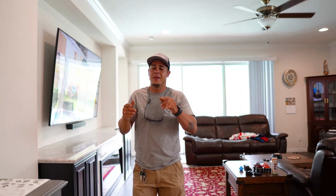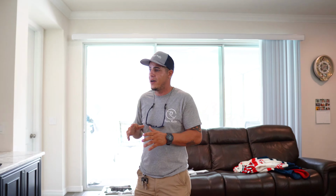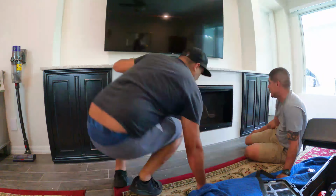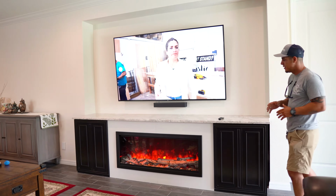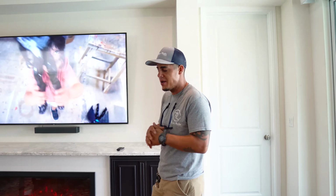What's up, Flippin' Fam? So we're back here at Dave's place. We just finished our unit. We just finished installing the fireplace. We did a little decoration. Let me show you guys the unit. So we did a black on white theme. Also the granite is the same way with a little bit of sparkles of gray.